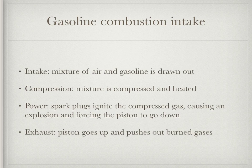Gasoline combustion intake starts with a mixture of air and gasoline that is drawn in. Then the mixture is compressed and heated. Afterwards, spark plugs ignite the compressed gas, causing an explosion and forcing the piston to go down. Then the piston goes up and pushes out burned gases.